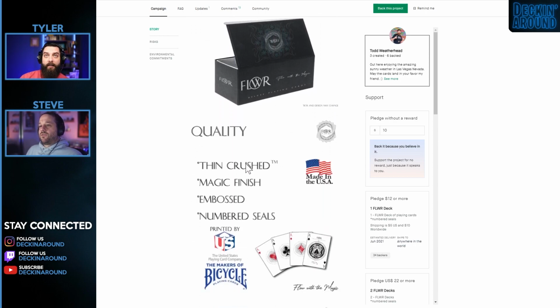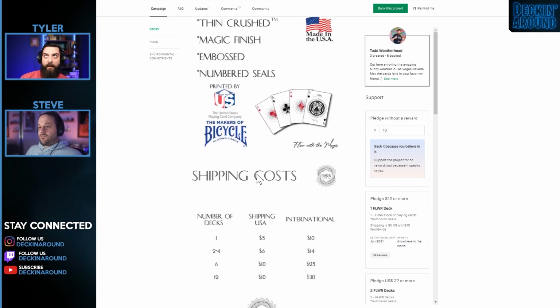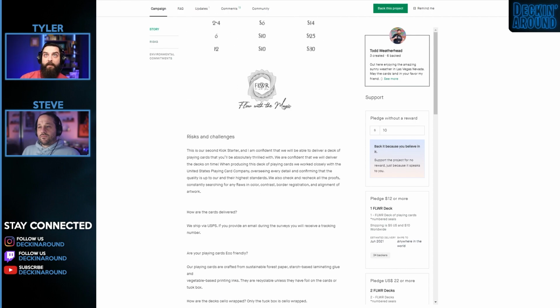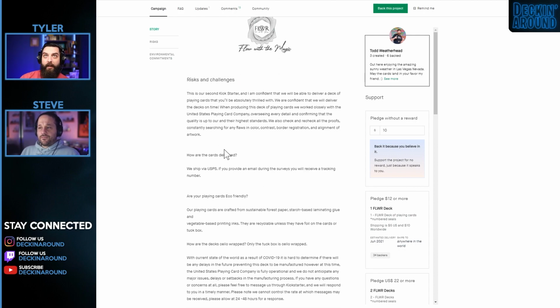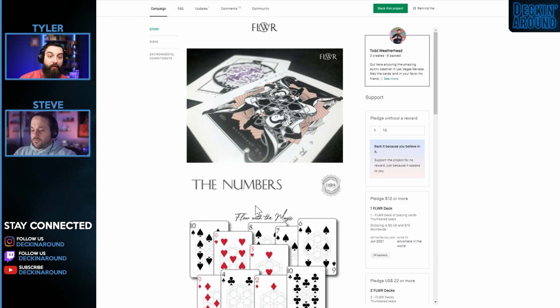Very cool. Thin crushed magic finish, embossed, numbered seals, printed by USPCC. The one thing I'm still not seeing here, though, is fulfillment. That is still my open question here. Says we ship via USPS, so it looks like they're doing their own fulfillment. Even if you're going to be doing self-fulfillment, definitely worth noting in a more prominent way, even at the top in the specs. If you say fulfilled by Todd Weatherhead, something along those lines, just so people know who's going to be fulfilling it, because it adds into a consideration there.